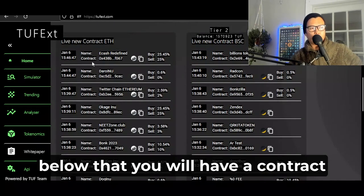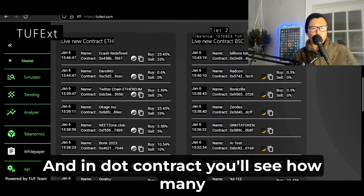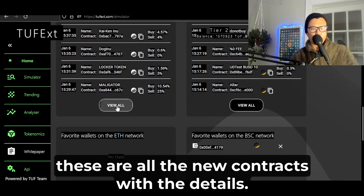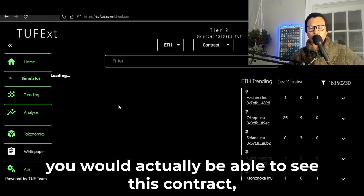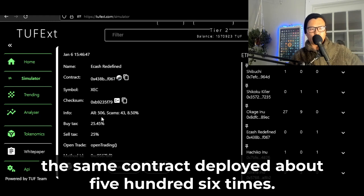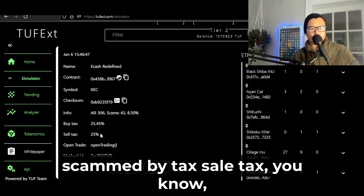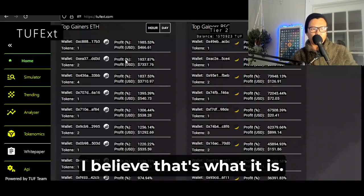Below that, you will have a contract that has been deployed live, and in that contract you will see the buy percentage and the sell percentage. And if you go further down, these are all the new contracts with the details. If you click over here on this one, you would actually be able to see this same contract deployed about 506 times, 43 have been scammed. So 8% of those have been scammed. Buy tax, sell tax, you know, before the contract goes live. I believe that's what it is.